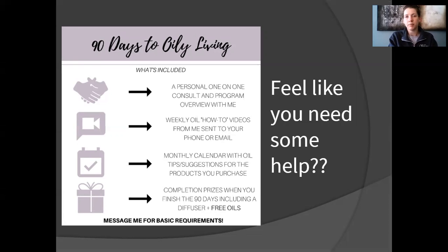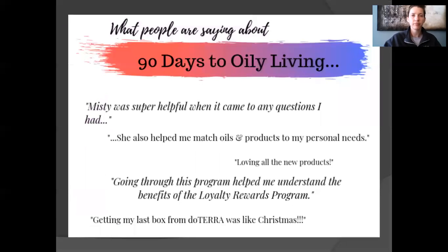Upon completion, you get some amazing prizes like a 10-hour diffuser. It could be a really fun oil bag to help keep your collection all in one place. It could be some free oils, maybe one that you want to treat yourself to. It's totally up to you. But this is where you're going to get that one-on-one support. This is what I am here for. I am here to show up for you, to help you create real change in a really significant area of your life. And I just wanted to end here with what some people are saying about 90 Days to Oily Living.